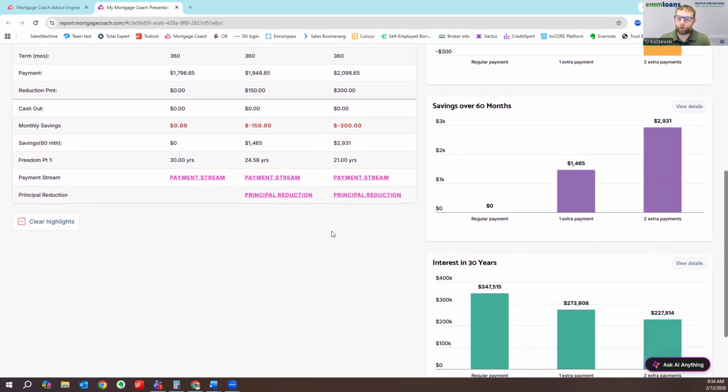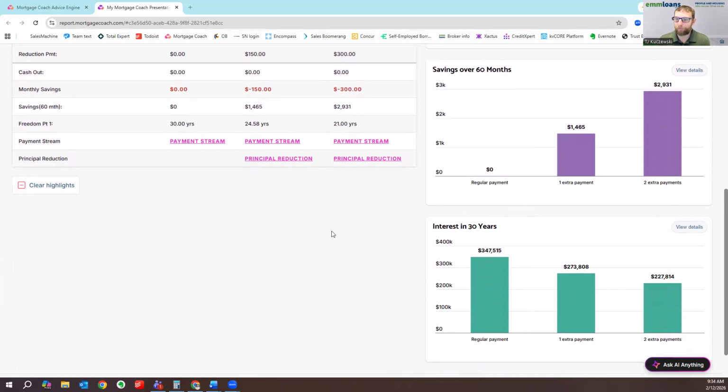So I did both a short-term and a long-term savings. You can see short-term first. Over the first 5 years, compared to the regular payment, making one extra payment is going to save you about $114.65 total. The extra payments would be $29.31. Again, that's not a ton of money, but as you compound that over the next 30 years, take a look at what this looks like.